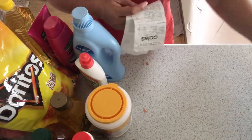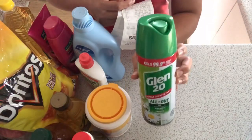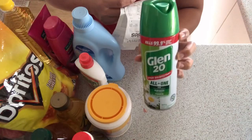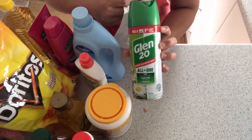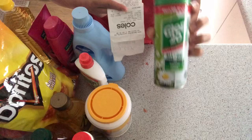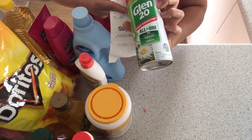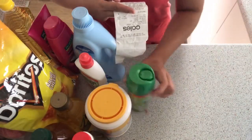And then I bought this, last but not the least, Glen 20 disinfectant spray. So, kailangan natin to sa panahon ngayon dahil hindi tayo dapat maubusan. So, bumili ako nito. It cost me $8 though. This is not cheap. Pero sulit naman kasi all-in-one na siya. Magpatay sa mga virus, disinfect bacteria and everything else. Germs, lahat na.